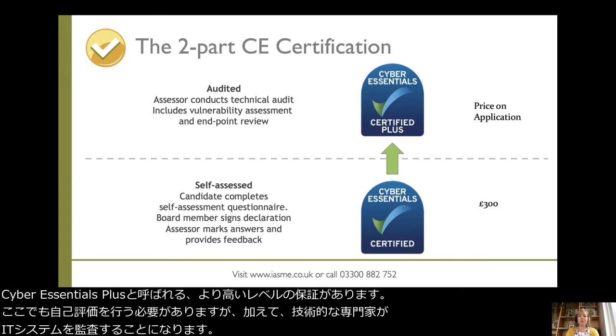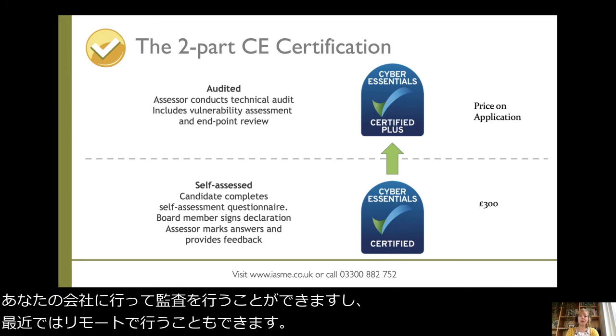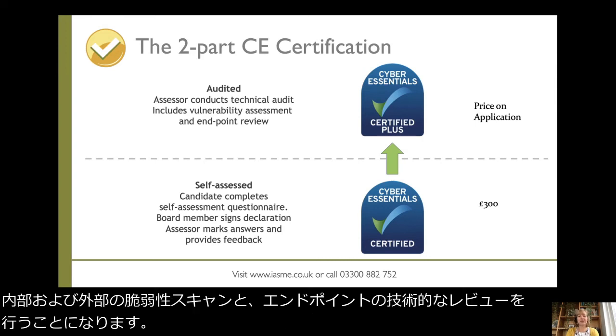And then there's a higher level of assurance, which is called Cyber Essentials Plus. So you still have to do the self-assessment part of it, but then a technical expert will audit your IT systems. So this could be going to your company and doing the audit, or usually nowadays, this can be done remotely. So it is an internal and external vulnerability scan and also an endpoint technical review.